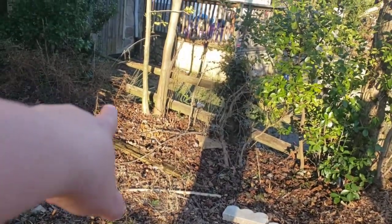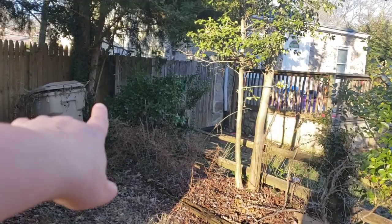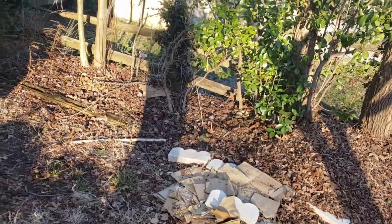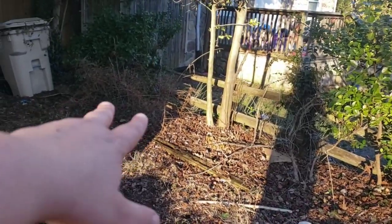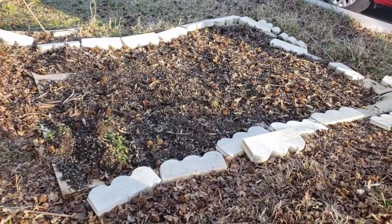And I might do a little bit with this bed here that goes back to where I have the bin. But that one, as long as I keep it pretty clean and whatever, it should be fine. This is the big new project this year.